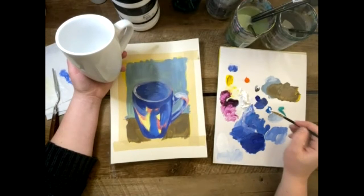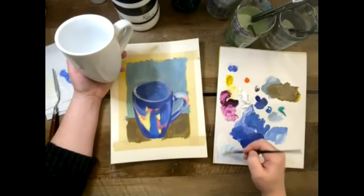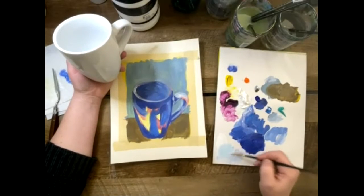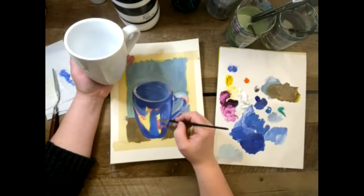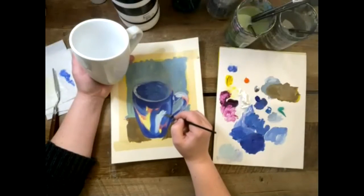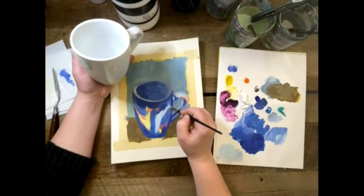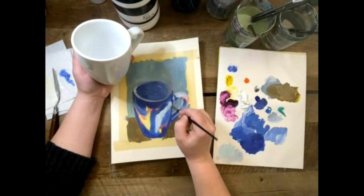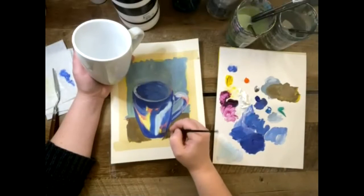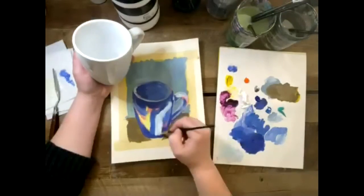Again, a little bit of blue might be kind of nice in some of these lighter values. Because again, I want to kind of work dark to light. Build up my layers.